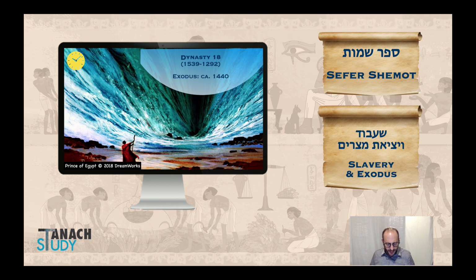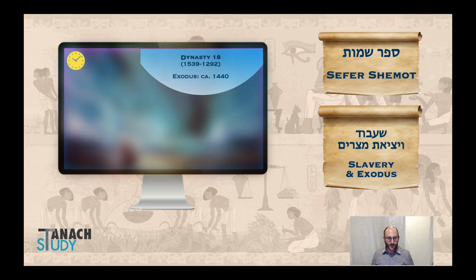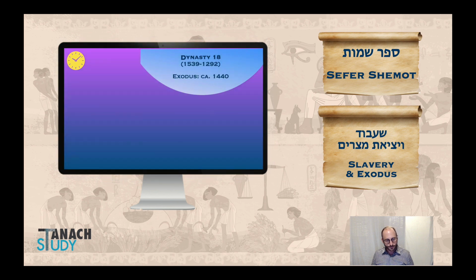So the 18th dynasty includes great conquerors such as Thutmose III, who conquered Megiddo in Canaan, and Thutmose IV, who made an alliance with the Mitanni, a powerful kingdom in Asia and in the area of Turkey. And the famous Akhenaten, whose picture I'm showing you. He actually has a very distinct artistic style.